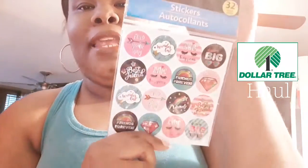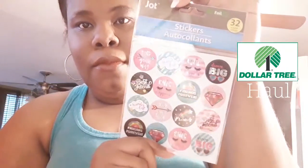And it's going to go in my planner. And I really got to get stronger with my planning and my planner stuff. I haven't been doing it because I've been working a lot, you guys. So I really got to get strong with that. But I do buy these stickers and stuff.